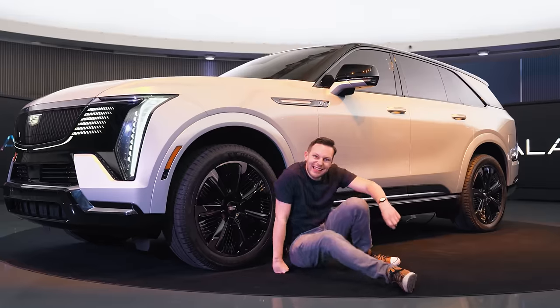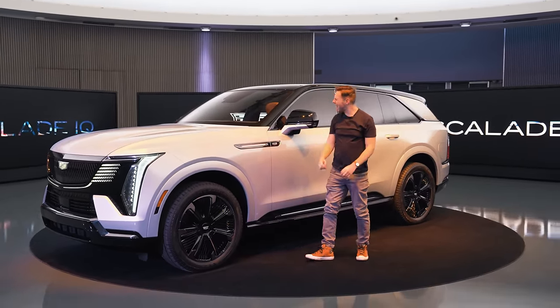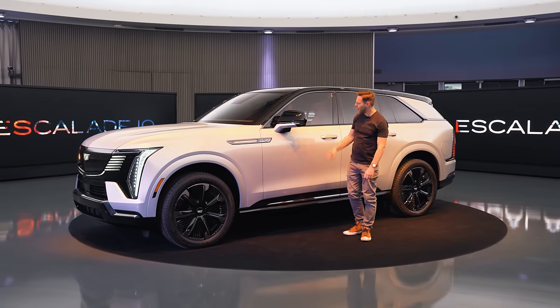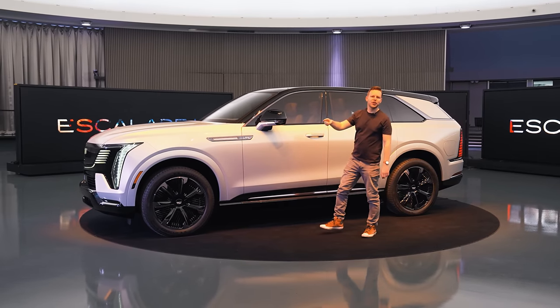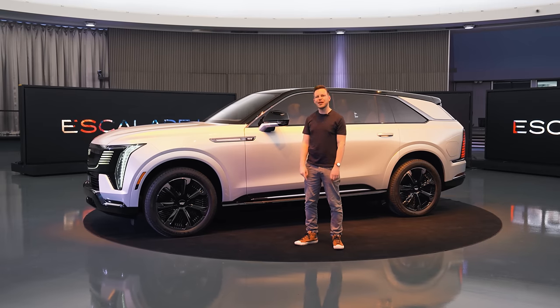What we have here is the first all-electric Cadillac Escalade, and everything about it is obscenely massive. The mirrors, the wheels, the doors, the legroom, the battery, the weight. If anything can make next year's all-electric Range Rover look like a puny pipsqueak, it's this.